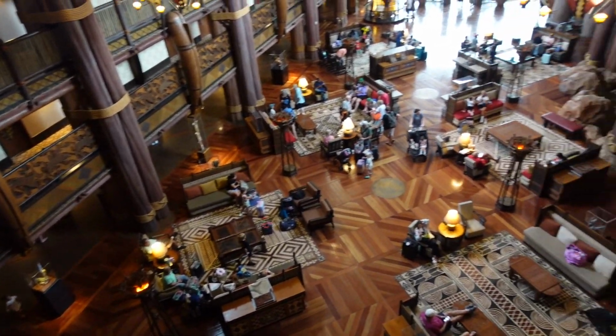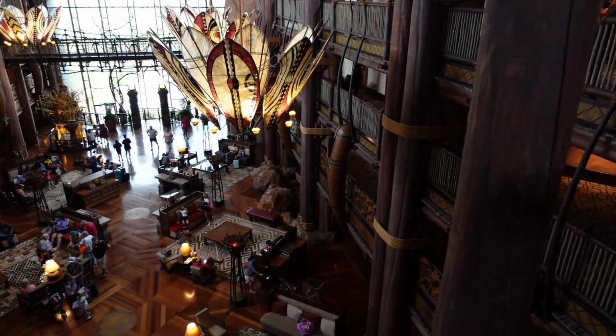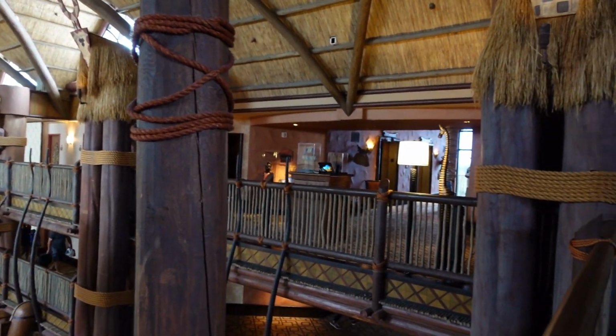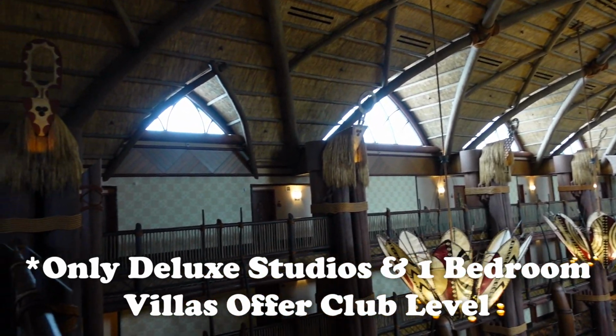Look at that. And then out those doors is going to be a Savannah view, which we'll check out in another video when we do our resort tour. This sixth floor is actually booked by Disney Vacation Club members, so they're all villas. They're going to be deluxe studios, and then I believe one or two bedroom villas. They might have three bedroom villas as well. That's what we have here at Jumbo House.